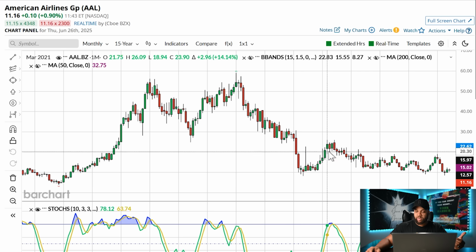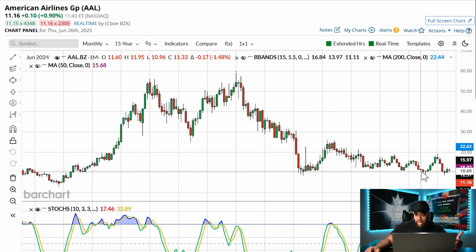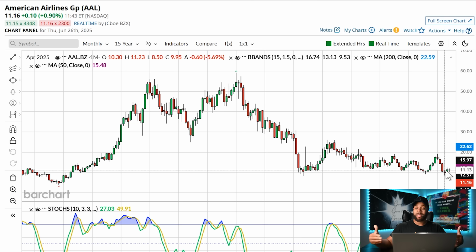And ever since then, we can see it'll come down and test it, pop up, come down, test it, pop up. And now it's come down and tested it. And we can see it did go below $10 for a little bit. However, it has already recovered and come back up. And so that $10 mark seems to be an amazing support level for American Airlines.